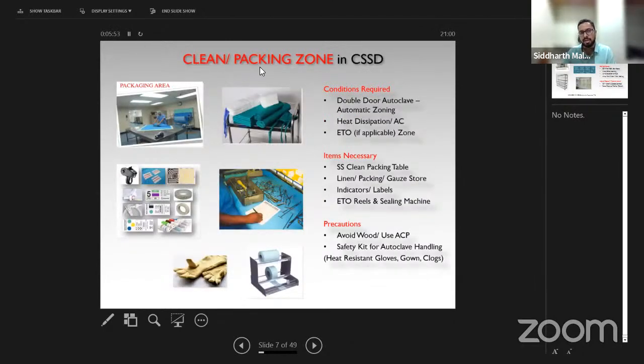Second area is the clean and the packing zone. This is one of the most important areas. This is where the heart of the autoclave and the heart of the CSSD, the heart of the hospital lies. The whole of the packing is basically done in this area. It has to be a clean, demarcated area, where you need to have fresh linen.